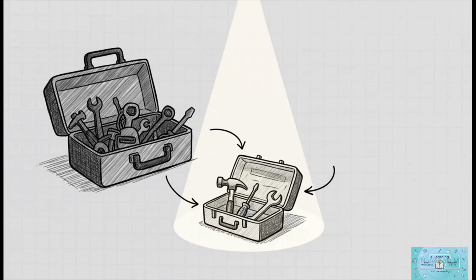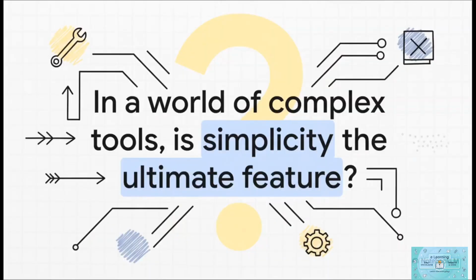And that's the key takeaway, the most crucial point of all this. The minimalism you see in Marko, that's not a bug. It's not a lack of features. It is the feature. The whole philosophy is built on this idea that by giving you less, it actually empowers you with more clarity, more control, and way less mental clutter. So it leaves us with a pretty interesting question to think about. In a world of constantly growing, complex tools, is it possible that simplicity is the ultimate feature? Marko is making a really strong case that it just might be. It's definitely one to keep an eye on.